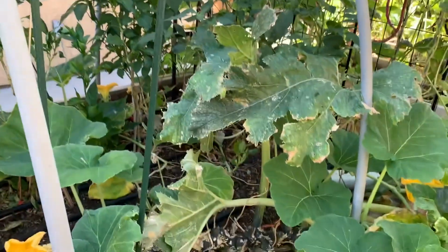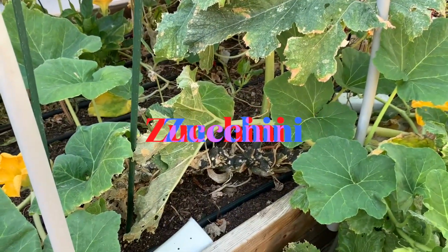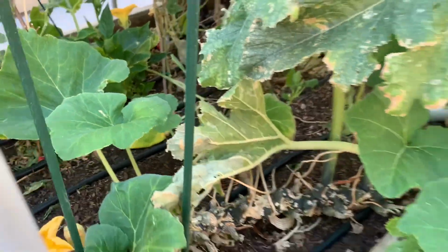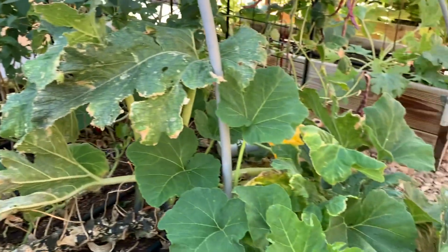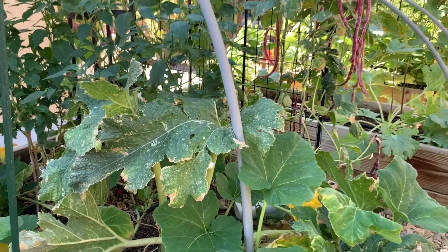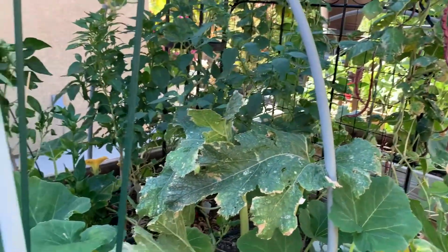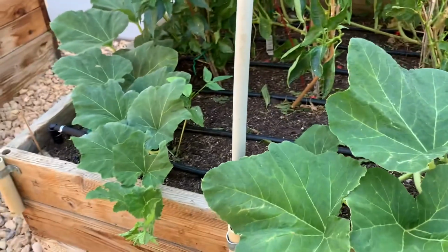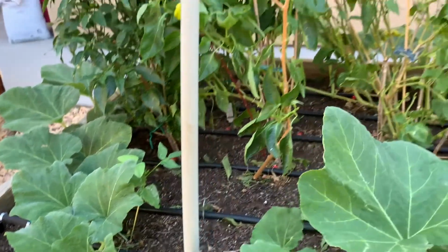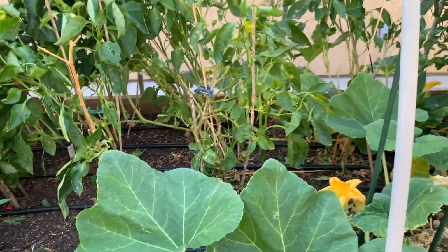I'm probably gonna remove this big okra that's in here. It never gave us any fruit, and it's taken up room in this bed I don't like, but I don't want to lose the butternut squash. That's all this. And I haven't gotten any fruit on it, but I'm hoping that over time I will.